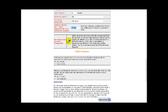Do we have more than one parcel which are identical? In this particular case we do not. There is just the one parcel, and then we're presented with a number of options. The first option is to guarantee the collection.